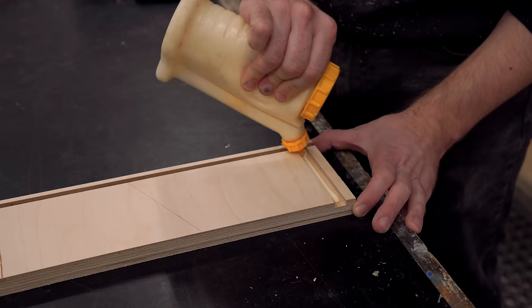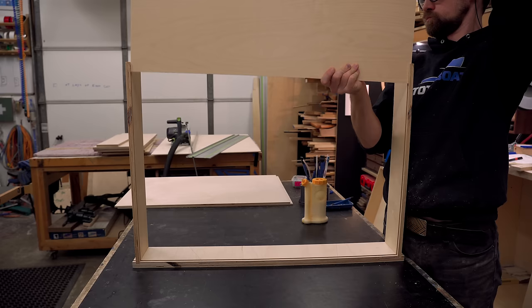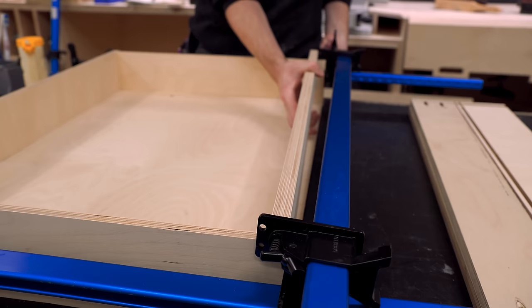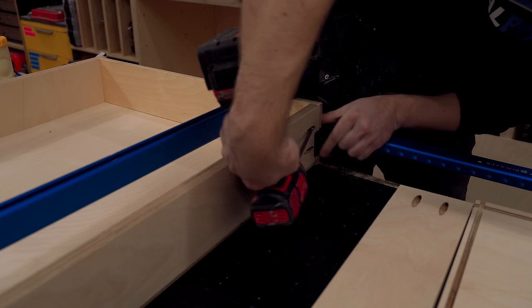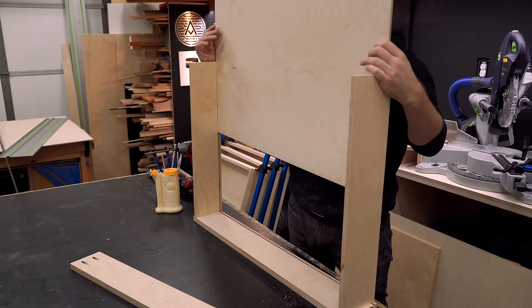As you can see, these drawers just notch together. I really like this building method. It's very quick. It's got great results. I've built drawers like this for a long time and they've lasted. You will notice that the back panel is pocket holed in, something a little bit different for this build, but essentially the same way as I built them in the original video.